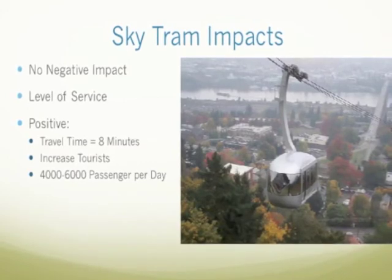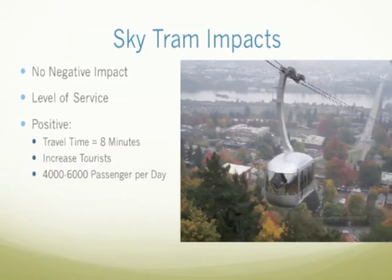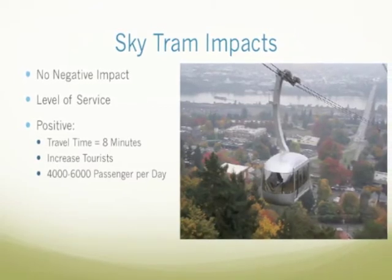The level of service of 6th Avenue will change from a level of C to a B. It will have a positive impact by having a travel time of 8 minutes, and it will increase tourism, and it will carry 4,000 to 6,000 passengers per day.